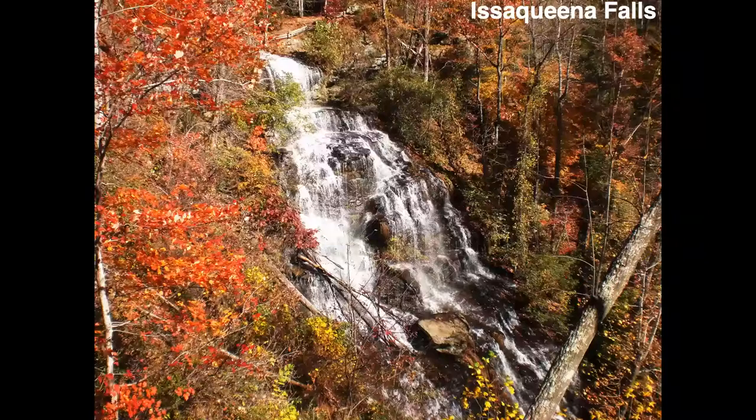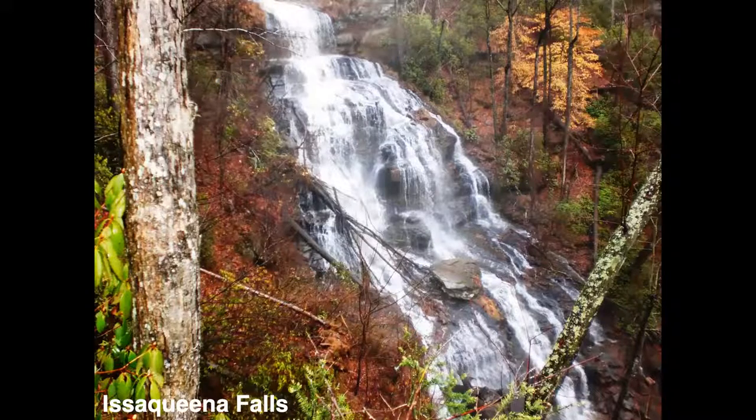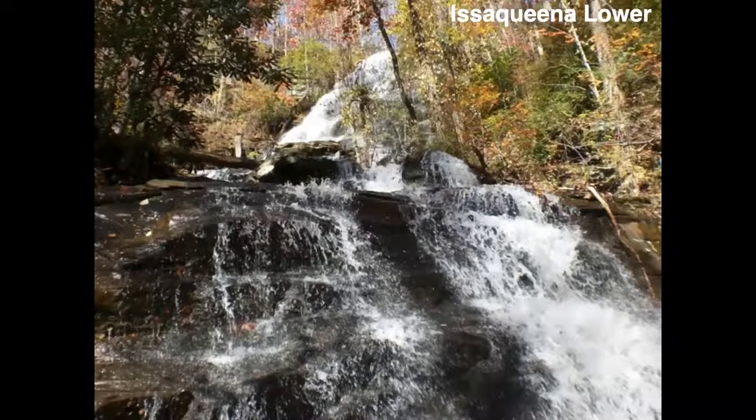And another easy peasy waterfall hike is the Issaquena Falls. It's 100 yards at the most to get to the viewing platform. So this is a nice 100-foot waterfall, but if you go down below the viewing platform, you see quite a bit more of the waterfall. This is, again, from the viewing platform. And then this shot that I started off with, this is the second drop. You can see the first drop up in the top of the screen, but then the second drop is right in the middle of the screen, and then there's a drop below where I was standing as well. So there's a lot of waterfall there altogether.